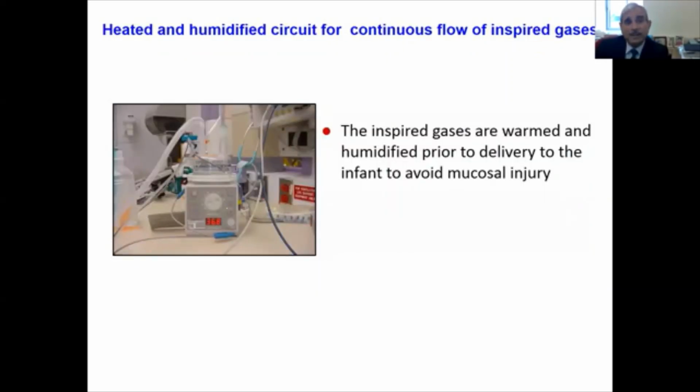These inspired gases need to be warmed. They need to be humidified before they are delivered to the infant. This helps in avoiding mucosal injury.